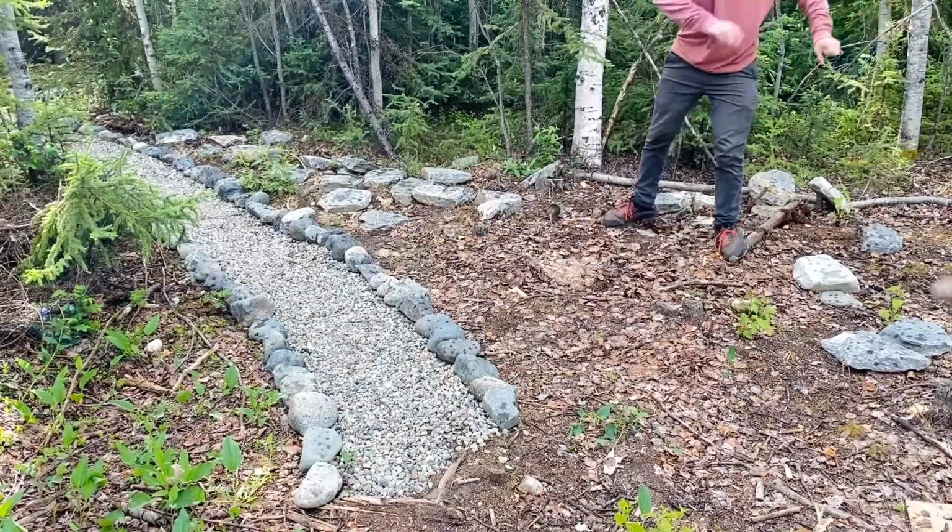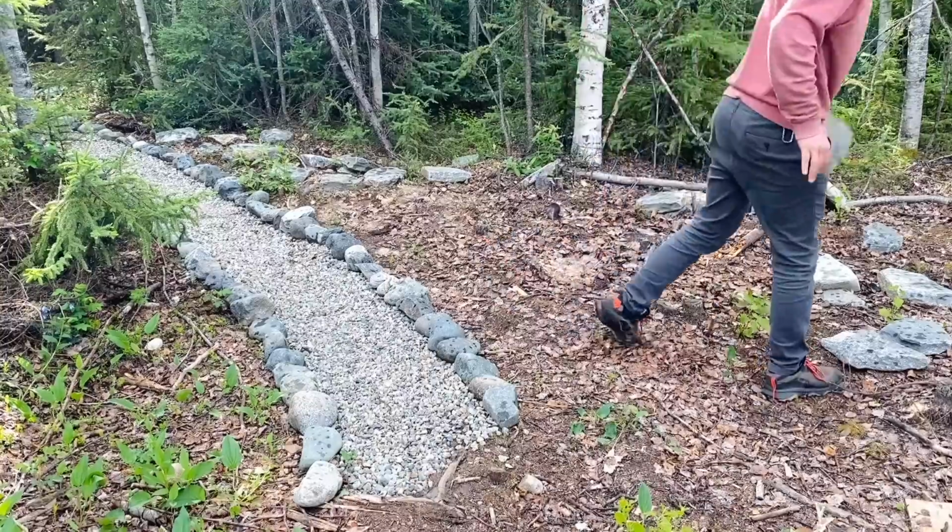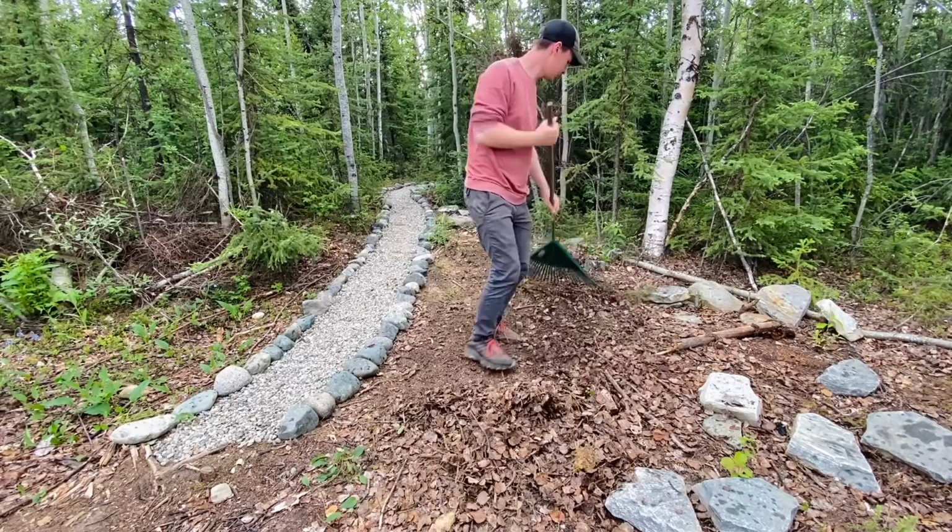For my next project, I really wanted to do something with the area at the end of the driveway. For the last year or so, it's been kind of a messy, underutilized space in desperate need of some cosmetic improvement. So that's what I want to do.